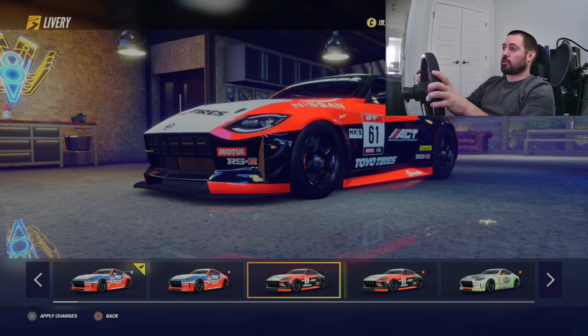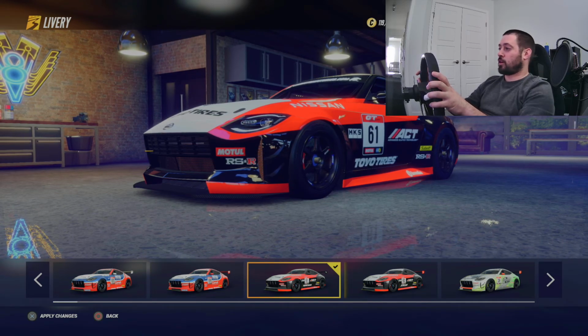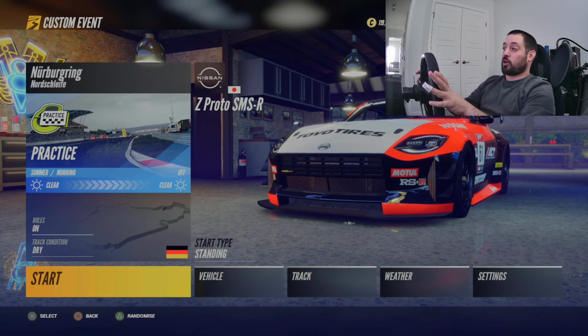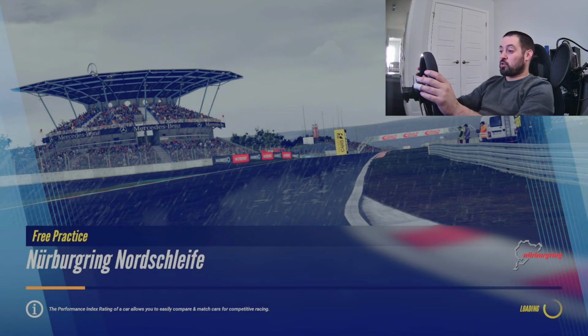Toyo tires. I think this is the one I'm going to take there. Should I take it on the Nordschleife just to see? You know what? That's exactly what I'm going to do. I'm going to take it to the same track and see the difference, how this one drives.